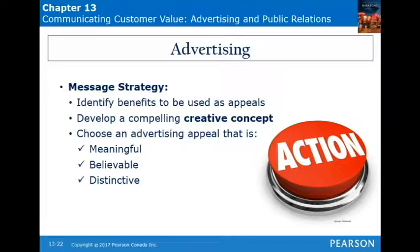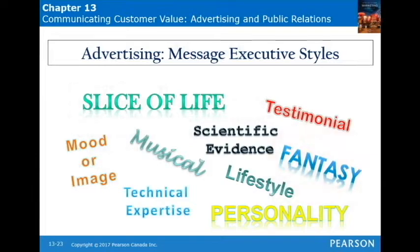Message strategy. Identify benefits to be used as appeals. Develop a compelling creative concept. Choose an advertising appeal that is meaningful, believable, and distinctive. Advertising message execution styles: slice of life, mood or image, musical, technical expertise, scientific evidence, testimonial, fantasy, lifestyle, personality.